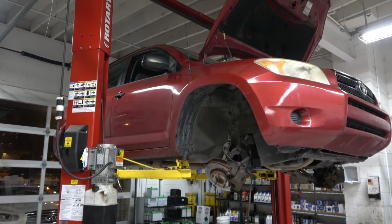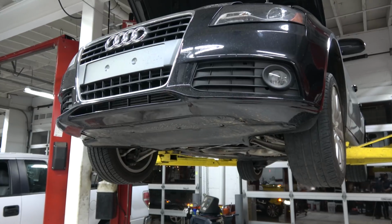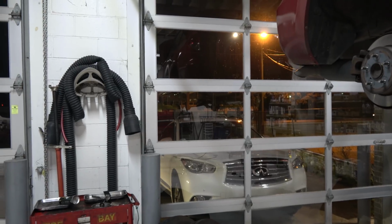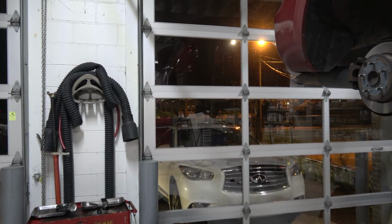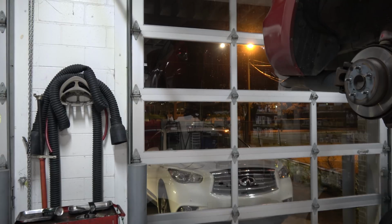All right, first thing we got here, Bam Bam has a Highlander getting struts, and it was initially getting inner and outer tie rod ends, but unfortunately the play is even worse. It's actually in the rack, so we're waiting for customer approval to do the rack as well. This Audi here is actually getting a water pump replaced, you know, because they never go bad on these Audis. Sitting outside is an Infiniti that is unfortunately getting a warranty AC compressor because the clutch is now open. So unfortunately that's a parts failure on Vallejo's part, so we're getting a new compressor, unfortunately.